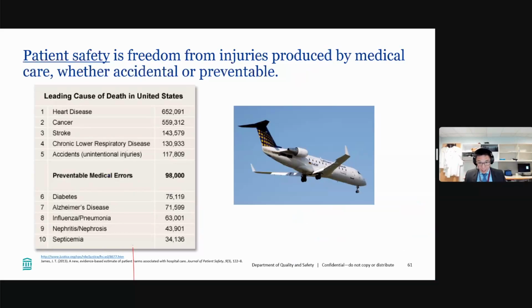So just switching gears, patient safety is defined as the freedom from injury that's produced by medical care, whether it's accidental or preventable. And here in the U.S., we found that preventable medical errors are actually the 5th leading cause of death in the United States. So that's just after accidents and before diabetes. So that's like a jumbo jet crashing every day from preventable medical errors.